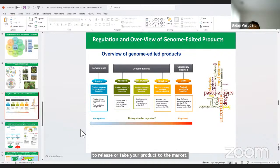That's where the regulatory step comes in. Crops raised through conventional breeding are accepted universally across all countries. It's not regulated. GMO is accepted only in a few countries. About 30 countries have accepted GMO, whereas all the other countries have still banned it. It's strictly regulated. When it comes to gene editing, it is approved in about 25 countries or so as we speak, and it is still not approved, or in the process of approval, in other countries. So it's a mixed bag.